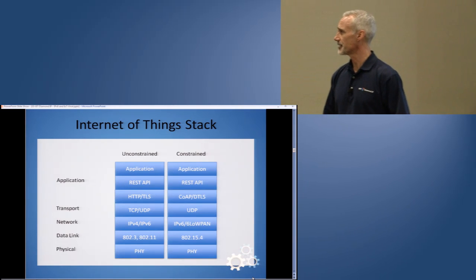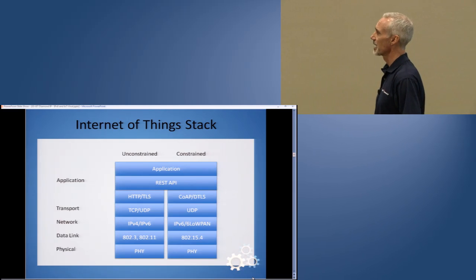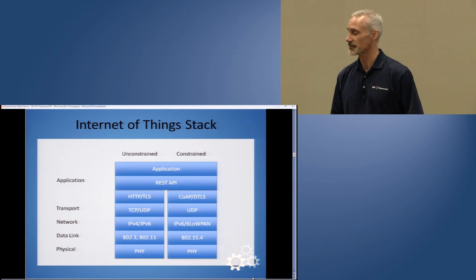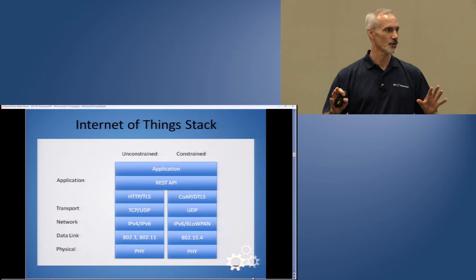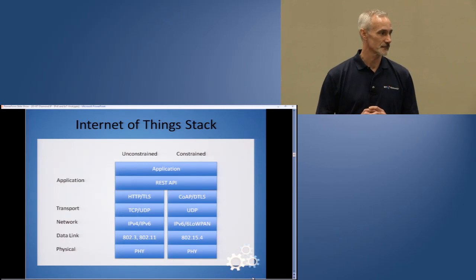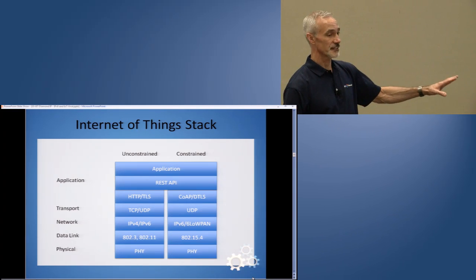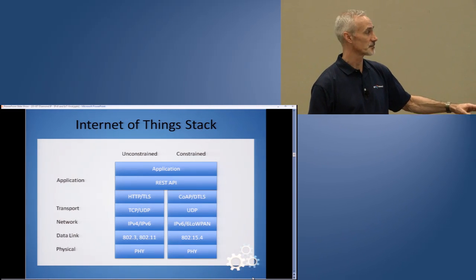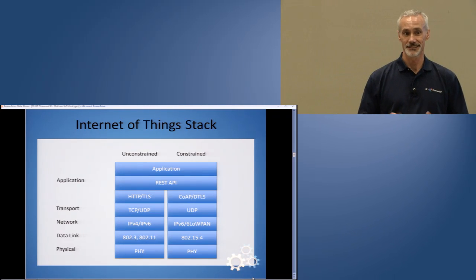And so the CoAP interfacing, perhaps through REST, just provides more of a unified REST API at the application layer. So the end goal is to provide a common application and REST interface that can be leveraged, whether it's a constrained or an unconstrained environment, to enable the Internet of Things to really be the Internet.